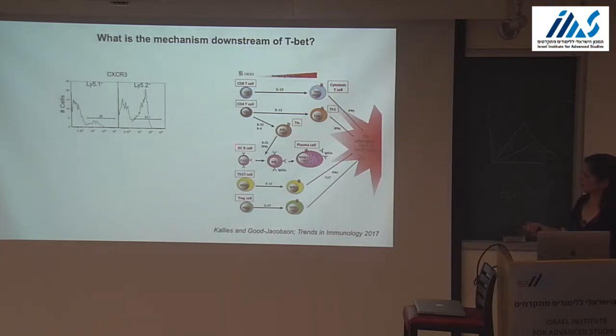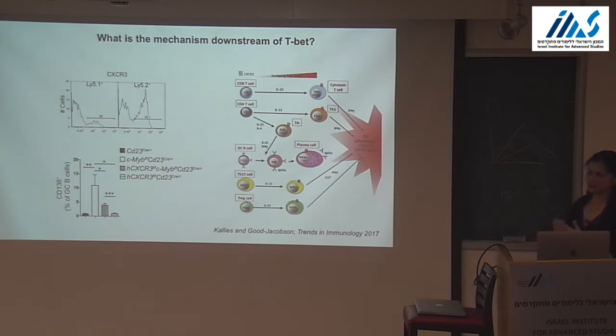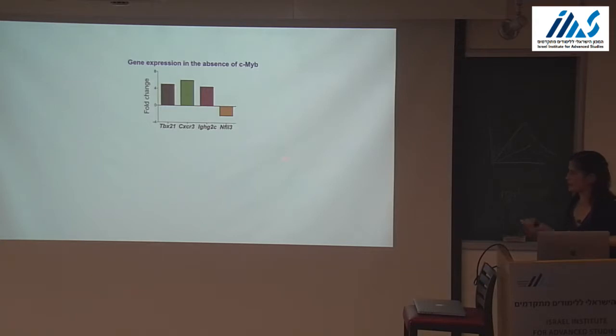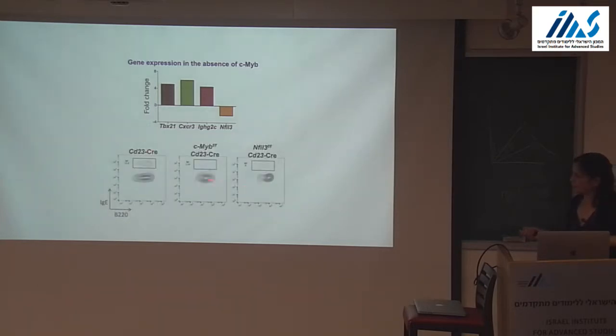And then just briefly, we were looking at the mechanism of this, and we found that upregulation of CXCR3 by TBET was the reason we were having these plasma cells stuck in the germinal centre. CXCR3 is important for migration to inflammatory sites. So I'll just skip that. What we haven't published, though, is that it wasn't just TBET that was modulated. We had a decrease in NFR3, and NFR3 has been reported to be important for IgE. And we found, similarly to NFR3 deleted mice, CMIB deleted mice also have an absence of IgE, at least in vitro.